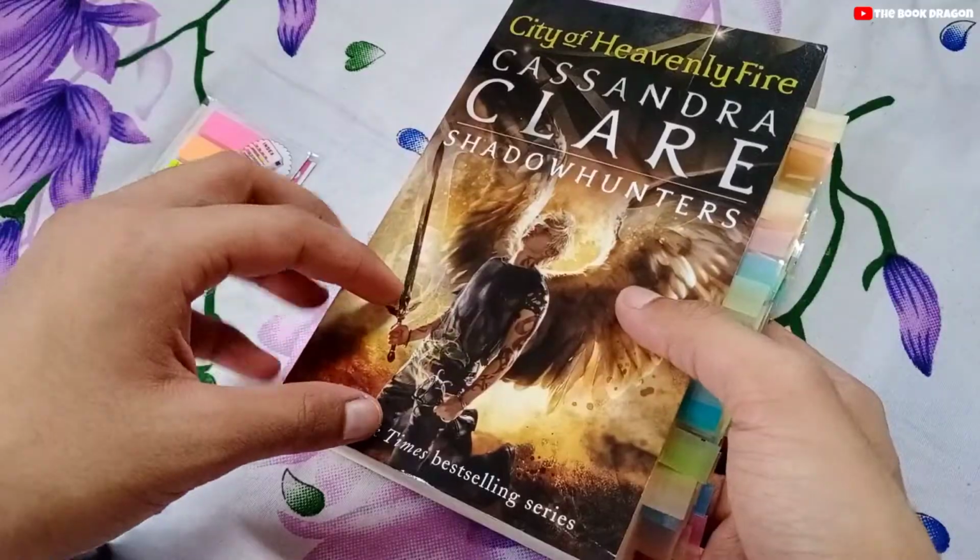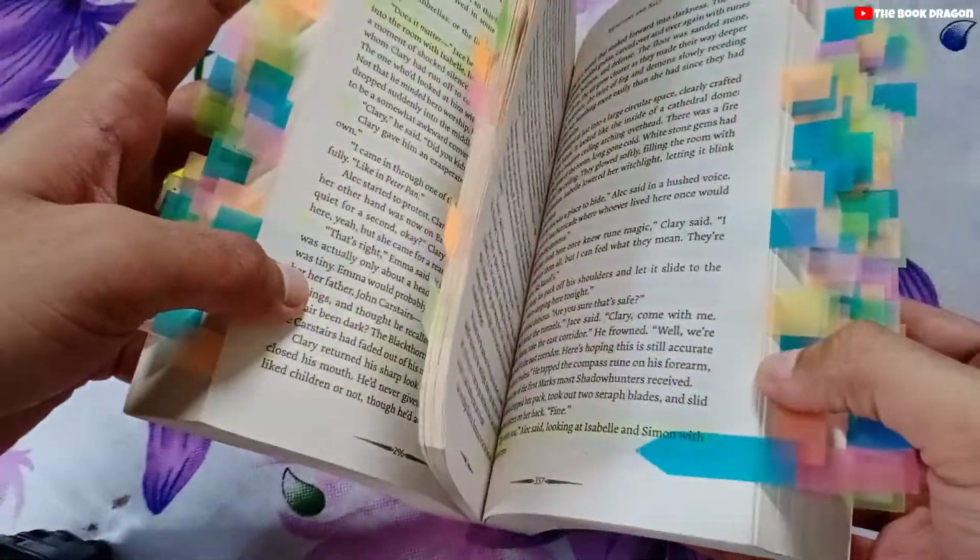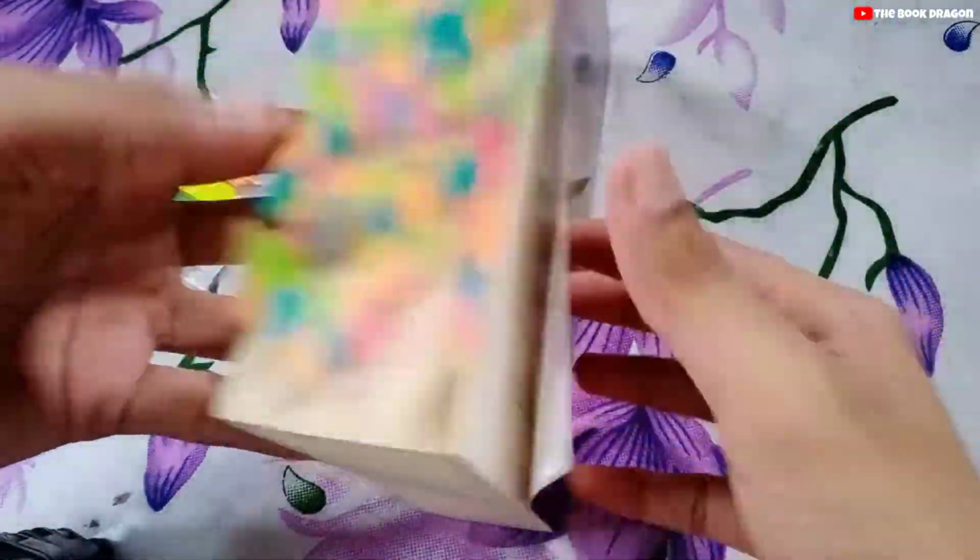I'll try to include some clips of my Mortal Instruments books in which I have used these a lot for all the annotations and illustrations. Each and every color means a different thing for me. I've color coded them according to the characters in those books. I don't think they are that functional, but in order to just add an aesthetic to your book and make it look good, to make you want to read more, you can definitely use these, and they just make the reading experience a lot more joyful.